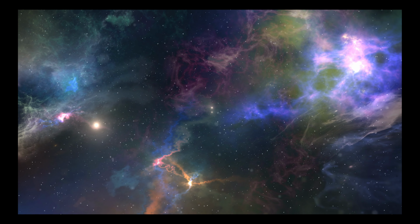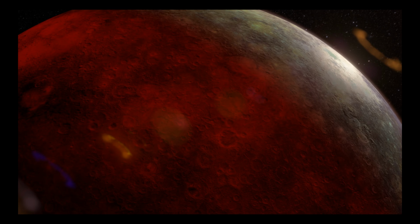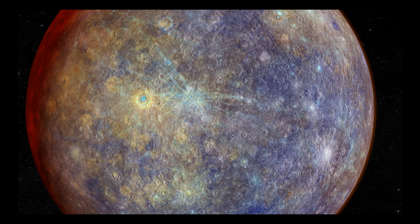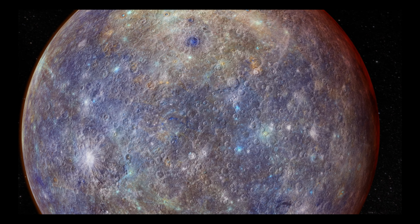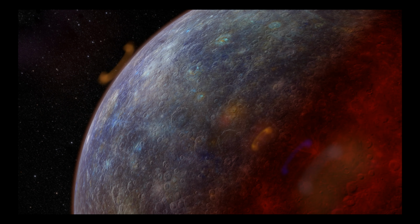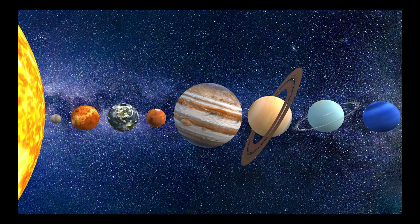One of the most significant factors is the planet's proximity to the Sun, which has led to a number of unique features. For example, Mercury's extreme temperature variations are caused by its lack of atmosphere, which means that it is unable to retain heat. The planet's surface can reach temperatures of up to 427 degrees Celsius during the day, while at night, temperatures can drop to -173 degrees Celsius.